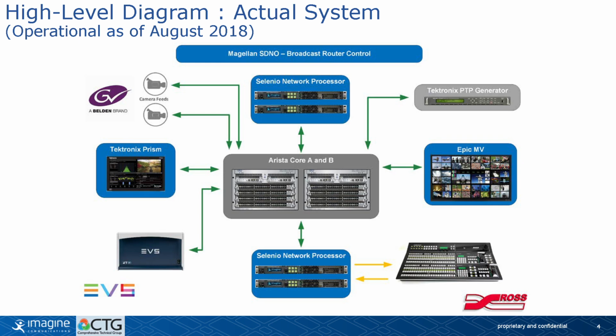And another interesting thing about this drawing is this is a super high level logical drawing. You can see I have the arrows for bidirectional connections. Ed, what are you guys doing for a baseband reference system? Well, we use the Tektronix signal generators, and obviously PTP played a big role, but just like the guys with the trucks were saying, you can't get away from baseband and tri-level, so we also took that out. But one of the nice features of the Selenium network processors is they actually give you a reference out.